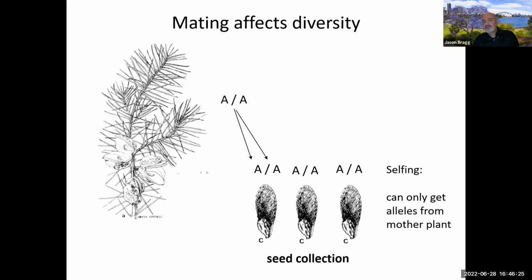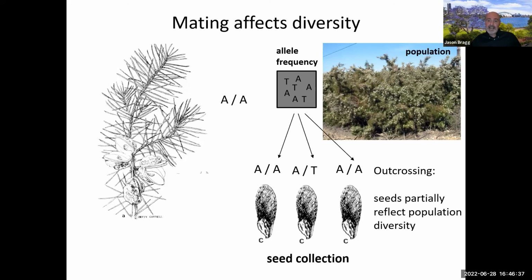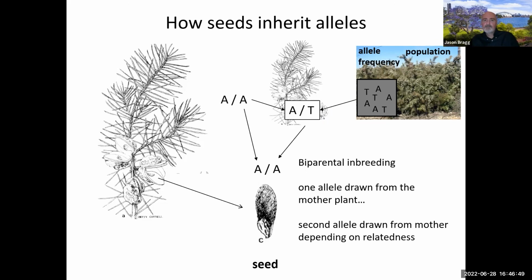But as you can see, if that plant has been selfing, we get the alleles in the collection of seeds from a much smaller number of pollen donors, whereas if it's been outcrossing, the alleles that we get reflect the whole population rather than just that single individual. So this is where this question affects some of the restoration decisions that we make.